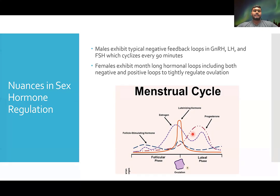So this is a slide about some of the nuances in sex hormone regulation, and it's mainly about female hormone regulation, more commonly known as the menstrual cycle. But just a quick aside about males, to get it out of the way. Males exhibit typical negative feedback loops in the gonadotropin hormones, meaning luteinizing hormone and follicle stimulating hormone, which cycle about every 90 minutes. Pretty cool. However, for women, the menstrual cycle is a lot more complicated, as shown in this graph.